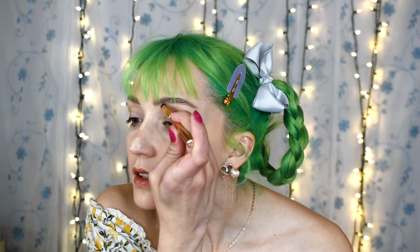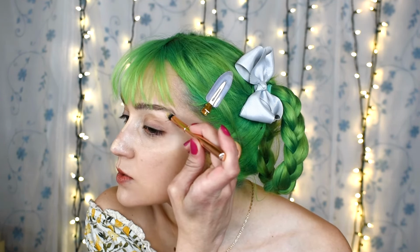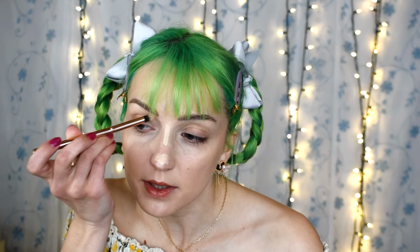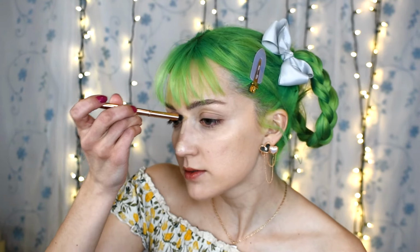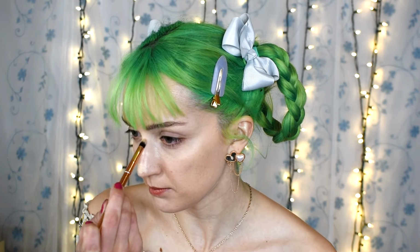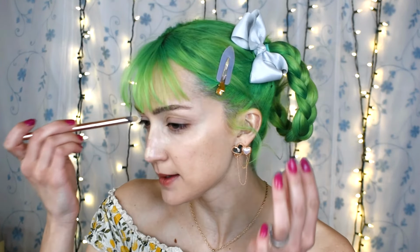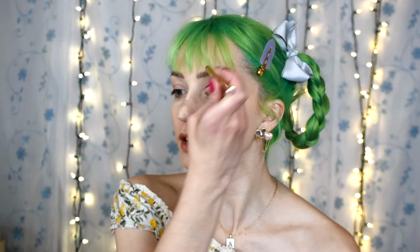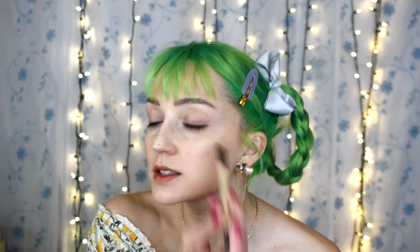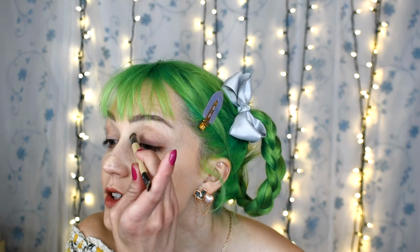So I'm just dragging the light right under my brow bone because this is where I want to emphasize where the light would naturally hit me as well. And I'm sort of creating a triangular shape here, and I'm making it slightly larger than what it would naturally be, if that makes sense. So I'm ignoring my bones. I'm trying not to blend the lines too much because I do want there to be a lot of contrast.